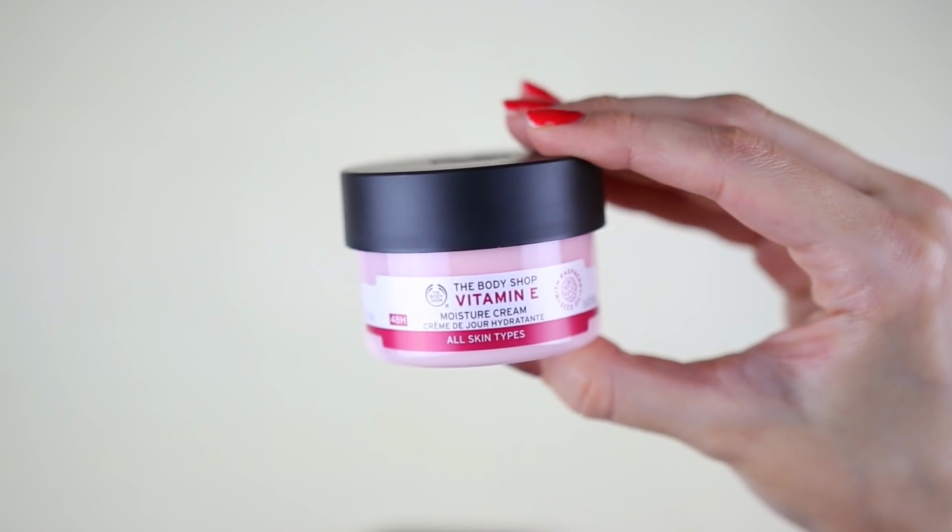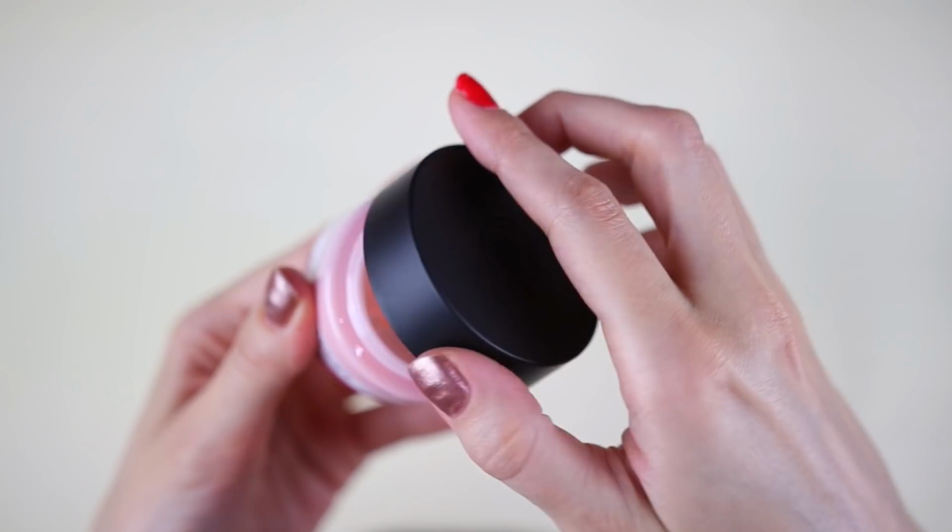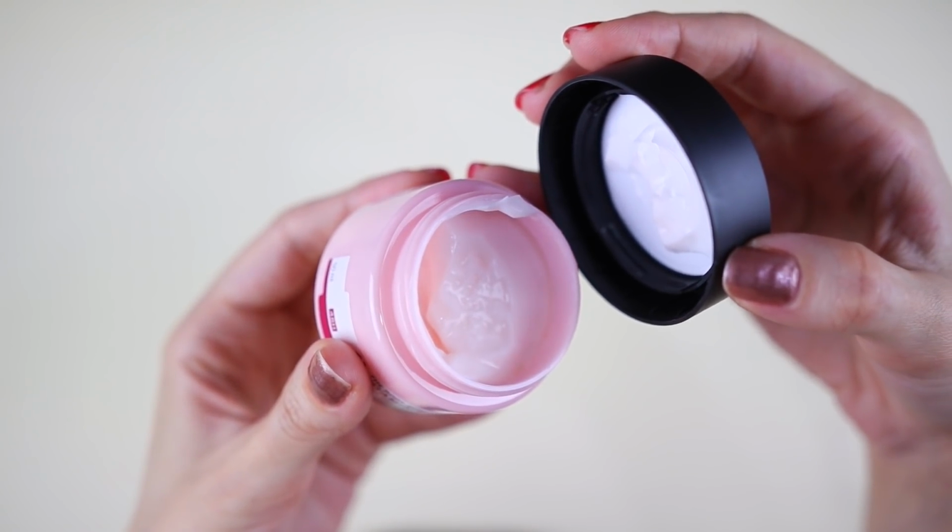This one here is the vitamin E moisture cream for all skin types. Oh, it smells so nice. This one says that it has a lightweight formula. It can lock the moisture on your face for all day, but it doesn't have any SPF. So you also need to use some SPF with this cream. And day number 14 here.